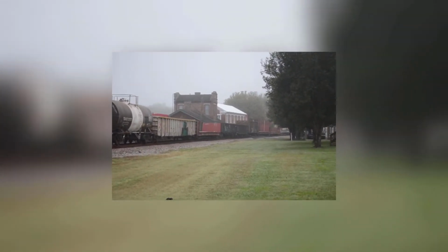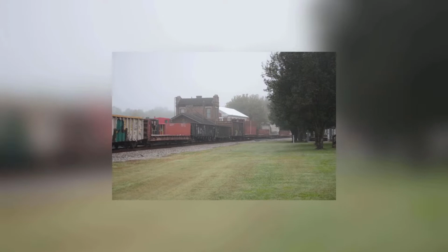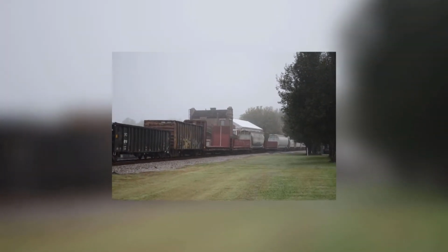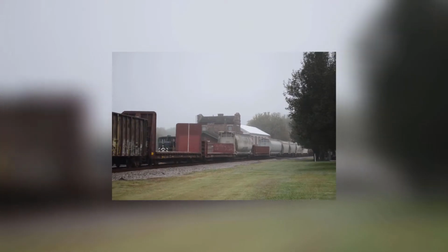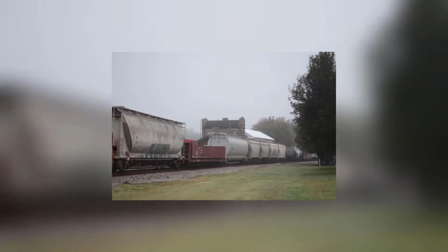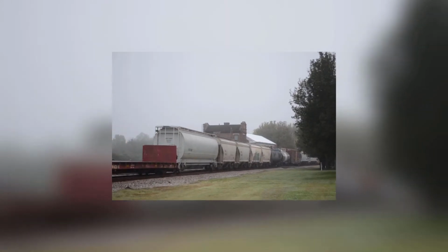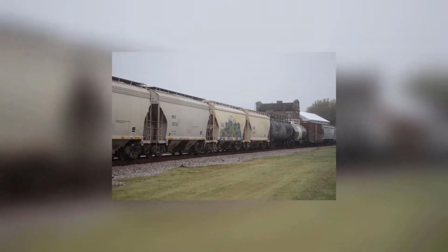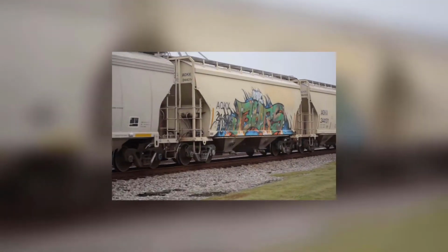This train also is a mixed consist. As you can see, it's a mixed consist. It has some really cool graffiti on it too, which was really fun to see. But as you can see, this is a mixed consist with hoppers, tank cars, box cars, and everything else.